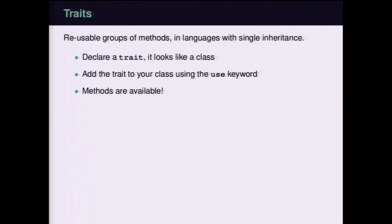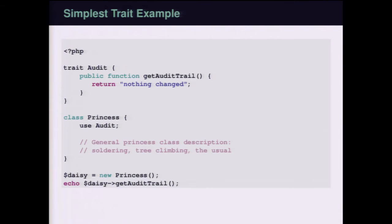That's traits. You declare a trait. It looks like a class. So it's got a name, it's got methods, it can have properties. Then, inside your class that you want to apply it to, use the use keyword, give the name of the trait, and the methods in the trait appear in your class. Everything's good. So here's my example. I have an audit trait. My audit trait has a method getAuditTrail. Who put trait and trail in the same slide? I don't know. So I've got this method in this trait.